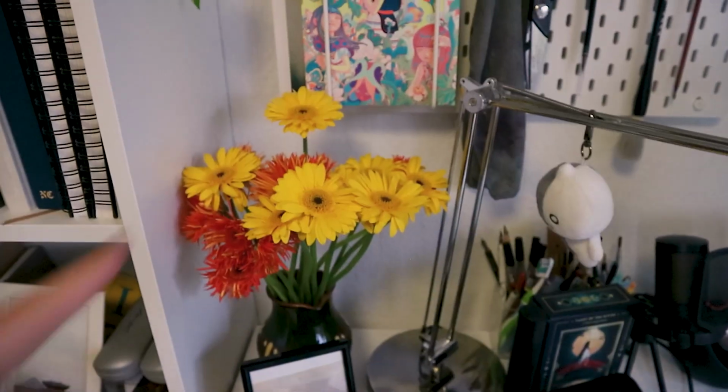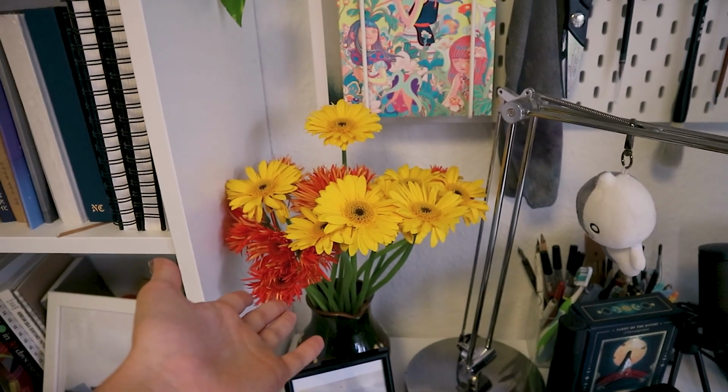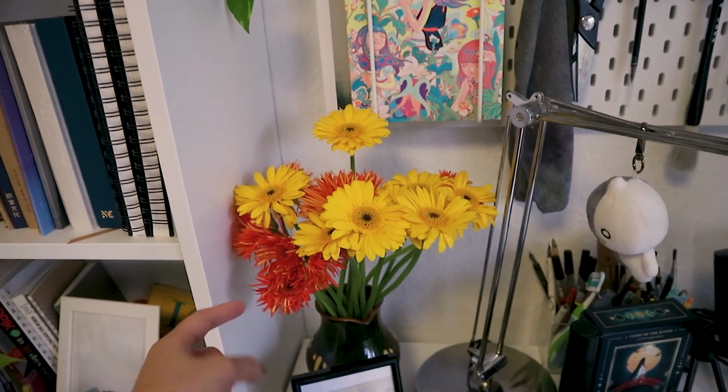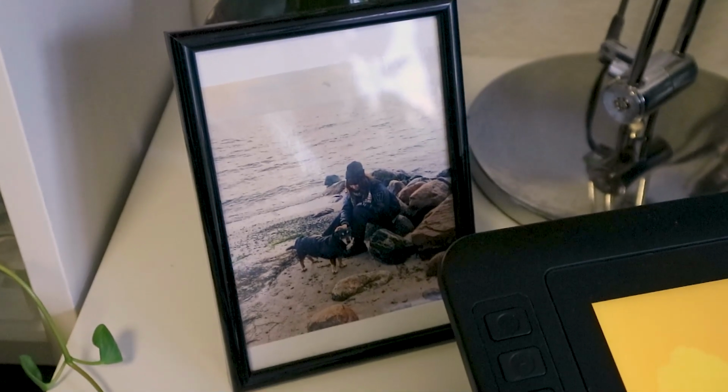And yeah, I always change the flowers so they're fresh. So I have something to smile at in the morning because I love flowers. And yeah, here's a picture of me with my dog who sadly passed away this year.